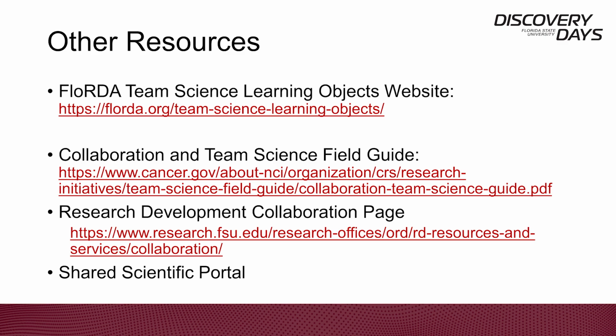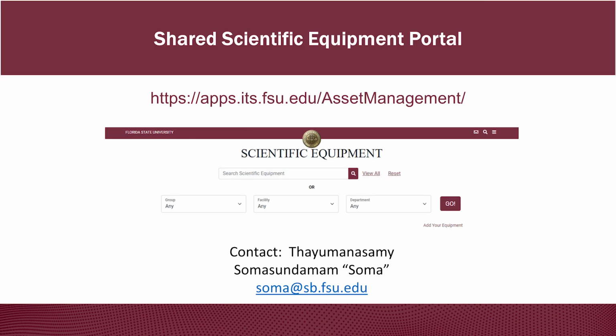The Collaboration and Team Science Field Guide is not ours; it is put out by, I believe, NIH. I also included my office's collaboration page, which has a lot of different collaboration resources, because when you're dealing with teams, sometimes you need to find people. There's a lot of information there. And then I wanted to mention the Shared Scientific Portal. Let me bring this up right here. And Soma is in the back and runs this.